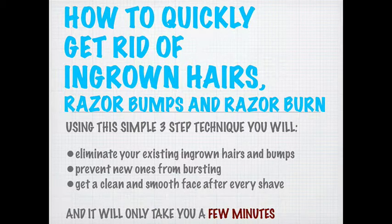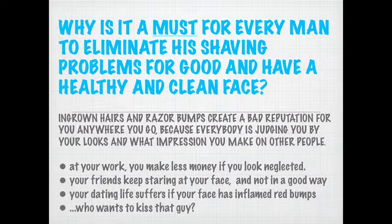You will be able to eliminate your existing ingrown hairs and razor bumps. You will be able to prevent new ones from bursting, and you will be able to get a clean and smooth face after every shave that you go for, whether you shave once a day or whether you shave 3 times a week. The good thing is that it only takes a few minutes.